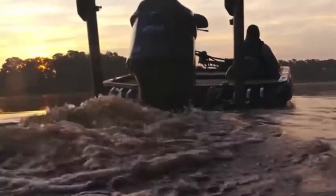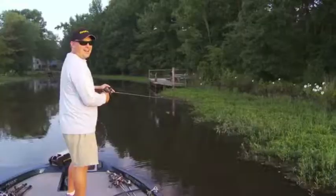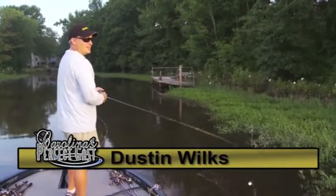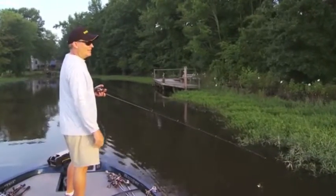Hey, we're out here on a small reservoir in North Carolina. It is late July. It's already hot. It's about 7 o'clock in the morning. Water temperature is 86 degrees already. Probably gonna get up into the mid-90s as far as water temperature today, and that's gonna be hot.